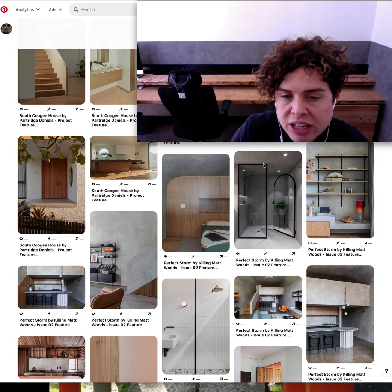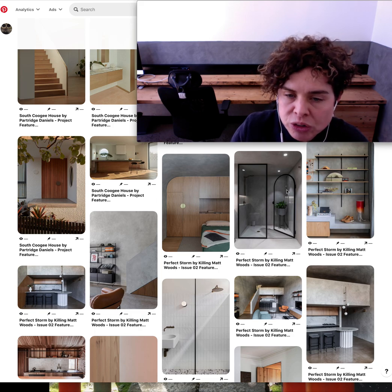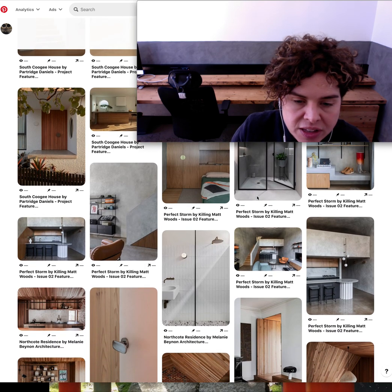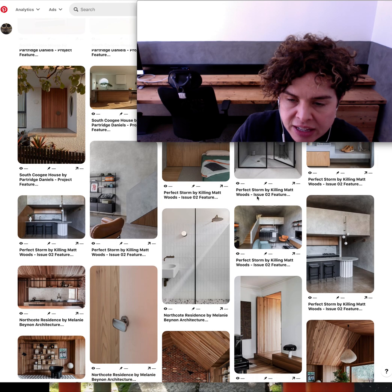And again, even the shower screen has that heavy dark line around the edge. It goes floor to ceiling, but then the shower door itself is shorter with a curve on it. So I'm really enjoying the way that all works. So that was a great little project there.